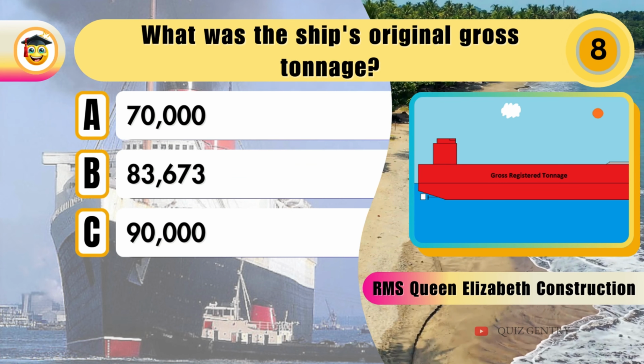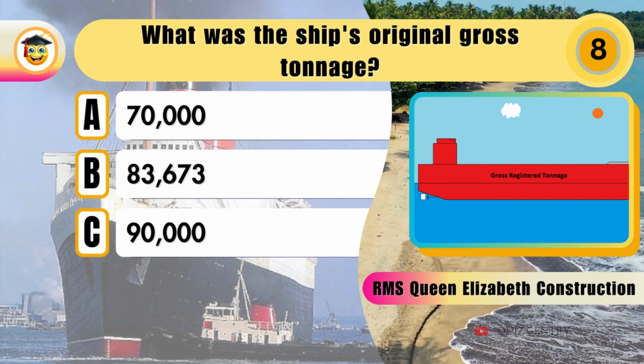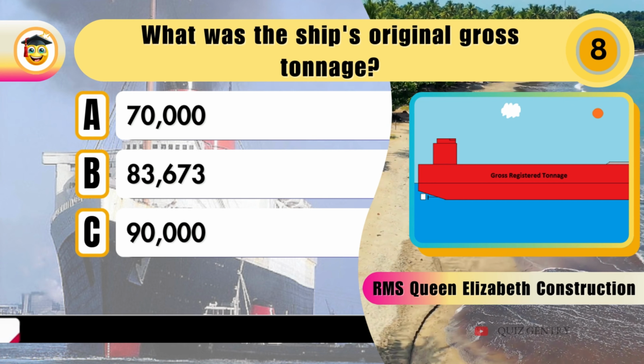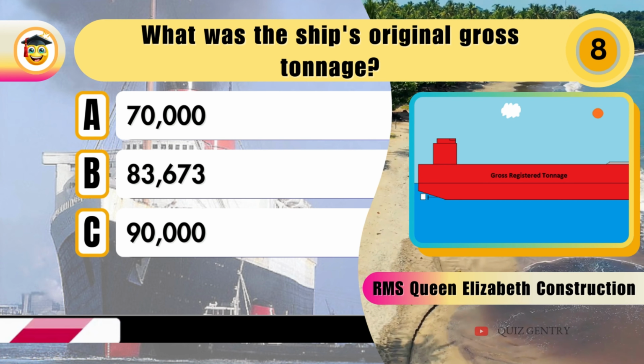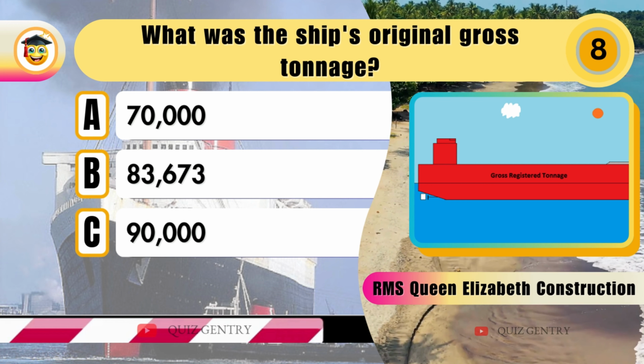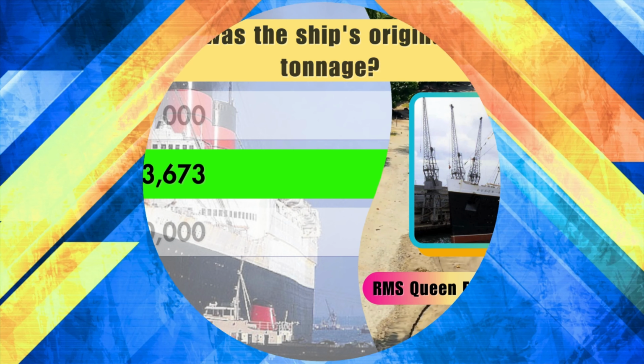8. What was the ship's original gross tonnage? 70,000, 83,673, or 90,000? 83,673.